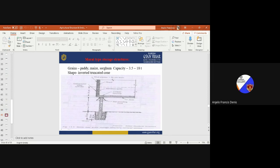So this is the image of Morai type storage structure. Paddy, maize and sorghum can be stored, and capacity is 3.5 to 18 tons. And talking about shape, it is an inverted truncated cone. So by this diagram, we can understand how a Morai type storage structure looks.